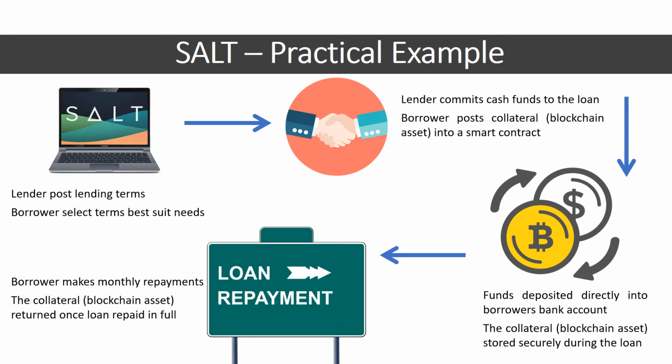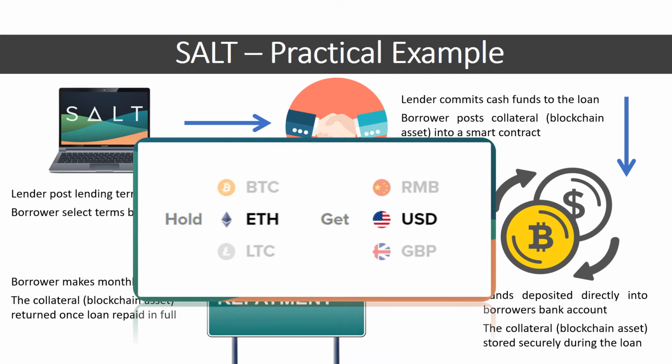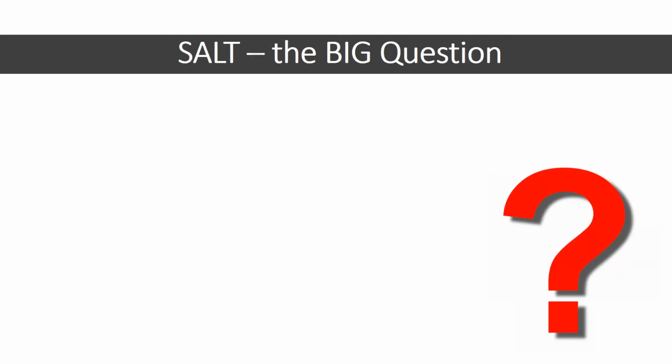So that's a quick example, and if that didn't make sense, if we use a crypto as an example, taking a snapshot at their website, which is great for further knowledge, here we can see you can give your Ethereum and then get USD in return. So this will hopefully bring it to life in terms of a practical example.